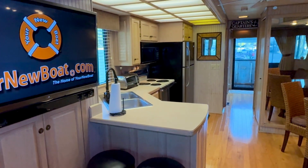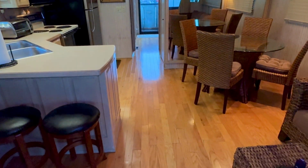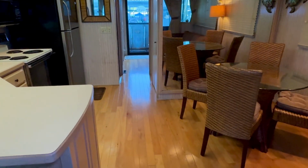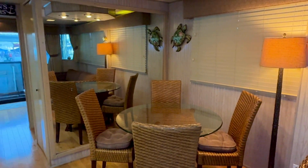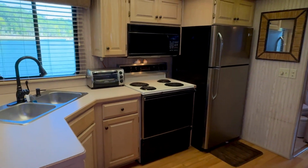This one's a very efficient cabin area. We've got 3 queen bedrooms, 1 full bath. Like I said, single level interior with some nice hardwood floors throughout here on our main level. Galley kitchen's right over here.